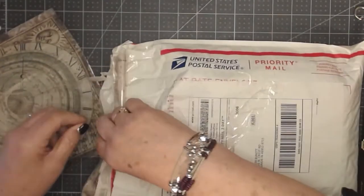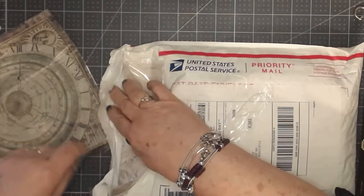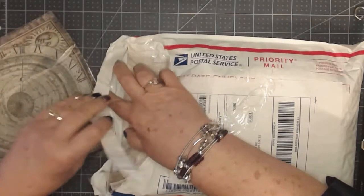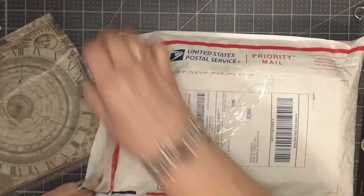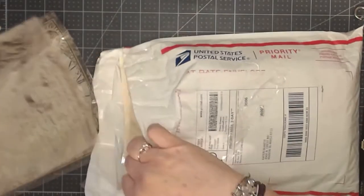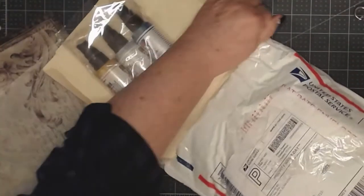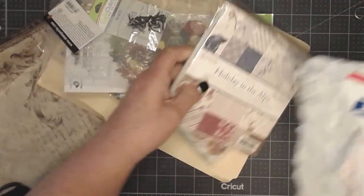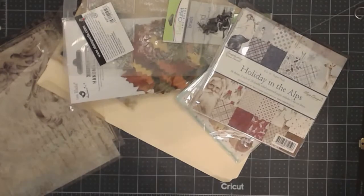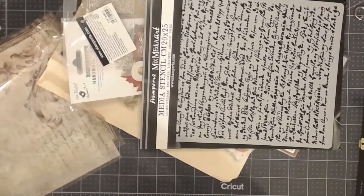So I haven't really looked in here yet. I'm going to stick this back down. This is crazy stuff. Okay, I'm just going to take this all out of here, because I've not been in here yet. So, let's see what all is in here. Nope, there's a stencil. Okay, let's put that over here.